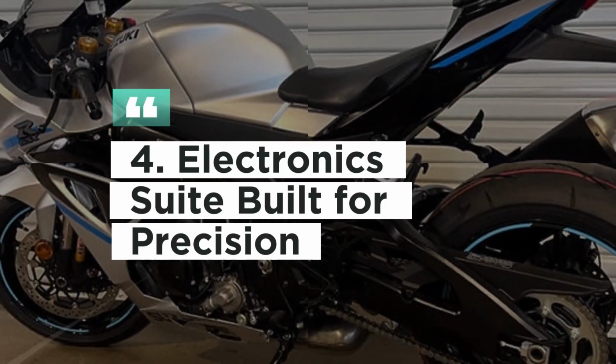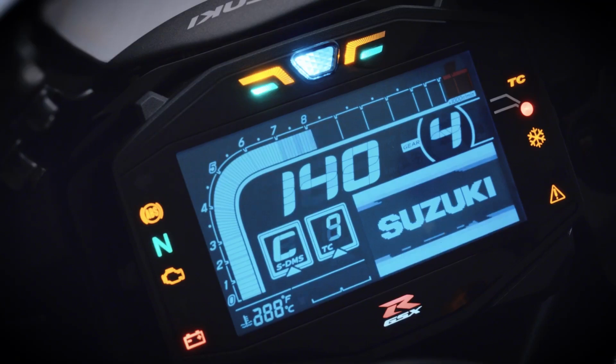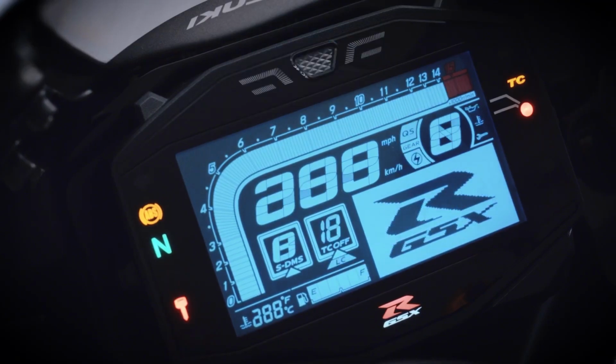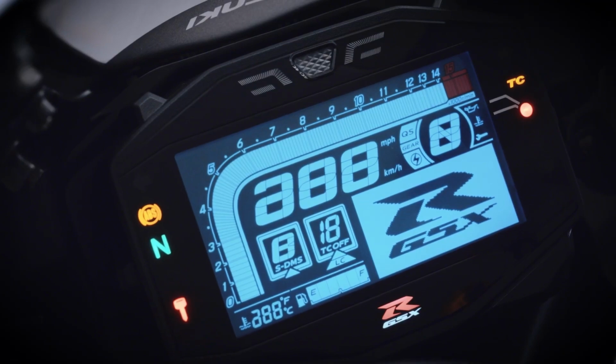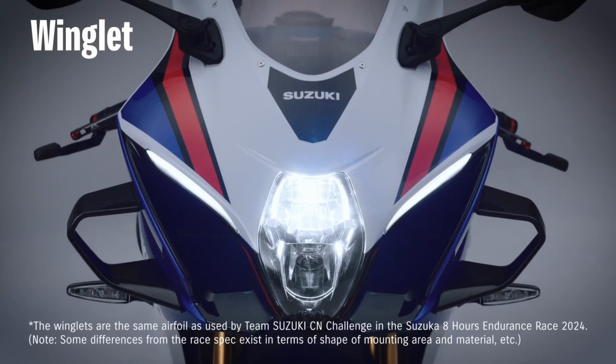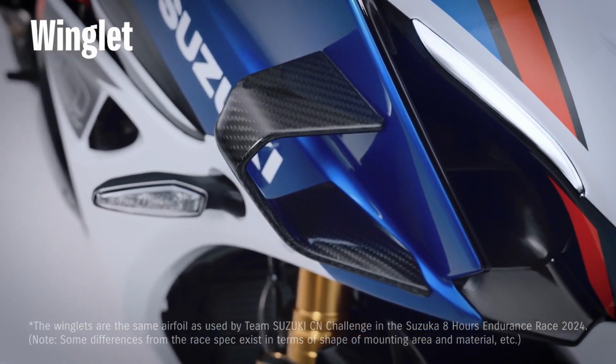Fourth, electronic suite built for precision. 6-axis IMU controls cornering ABS, 10-stage traction control, and launch control. Adjustable power modes for rain, street, and full attack mode. Each setting is fine-tuned enough that you'll actually notice the difference.